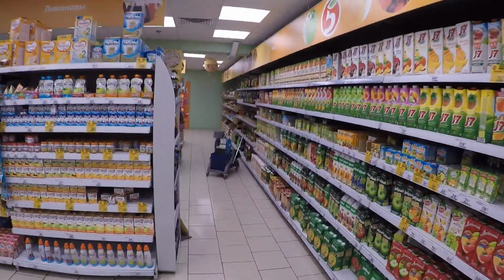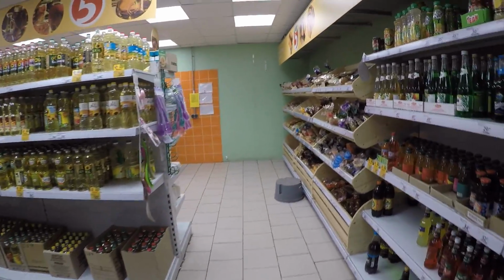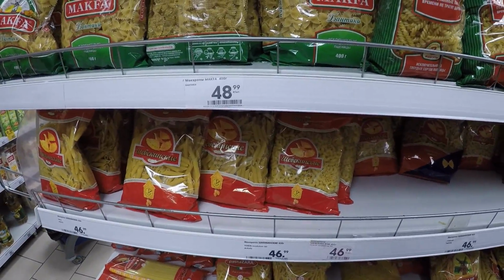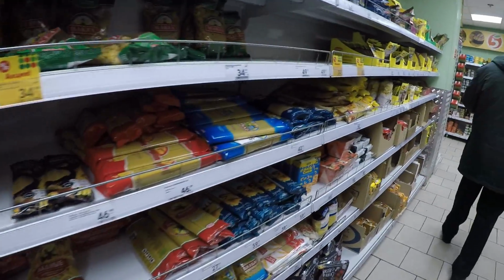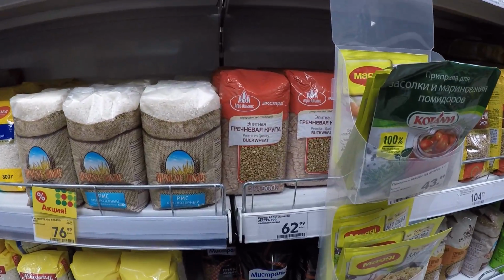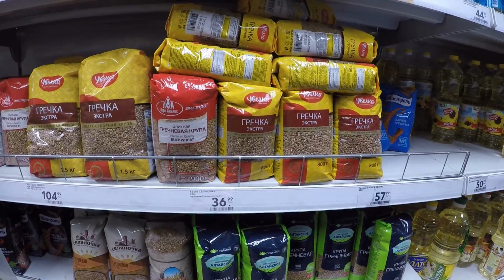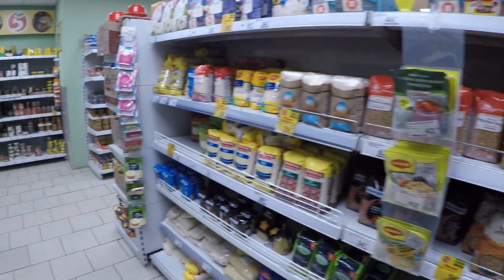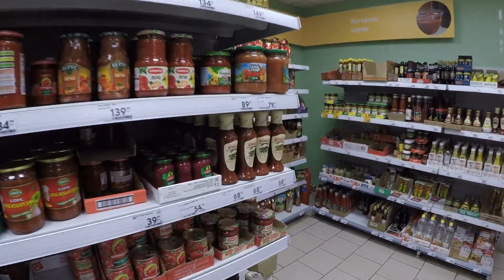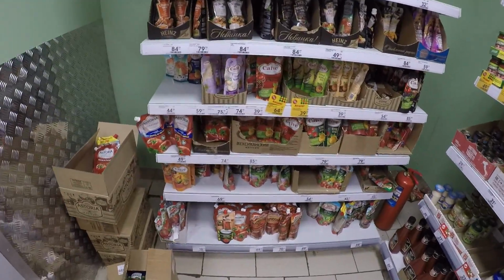So now's the downstairs area of the supermarket, and let's see what they have over here. So there's more pasta, and the cheap, no frill stuff is even cheaper, like 47 rubles, which is about 71 cents for like a pound of pasta. Now the buckwheat or kasha is very cheap, 62 rubles, which is a little less than $1. Some of it is 36 rubles, which is even cheaper. That's 56 cents. This stuff goes for a lot on Amazon.